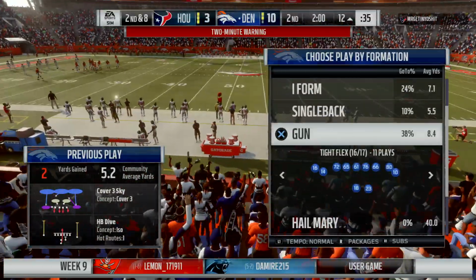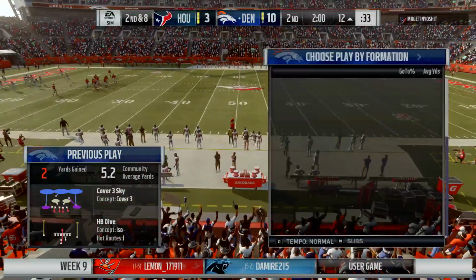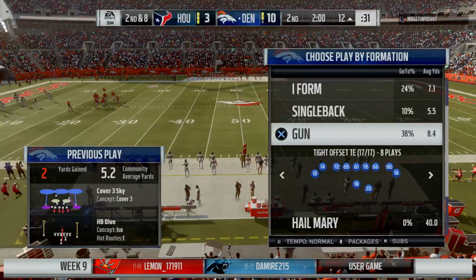2 minutes remain here in the first half. Back to Denver right after this.